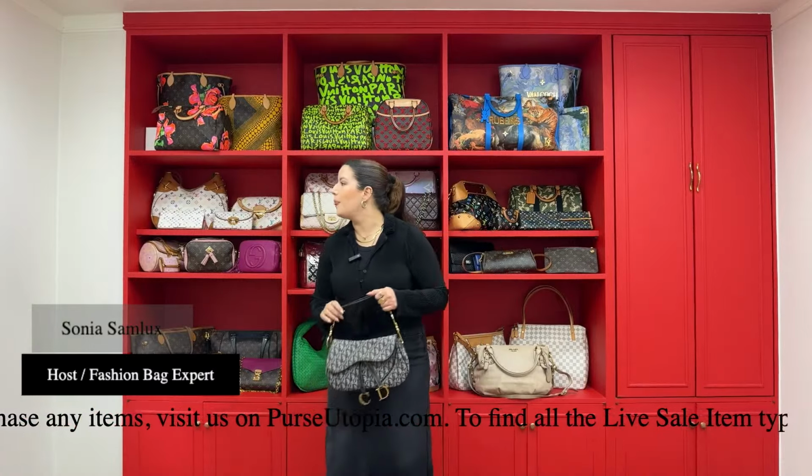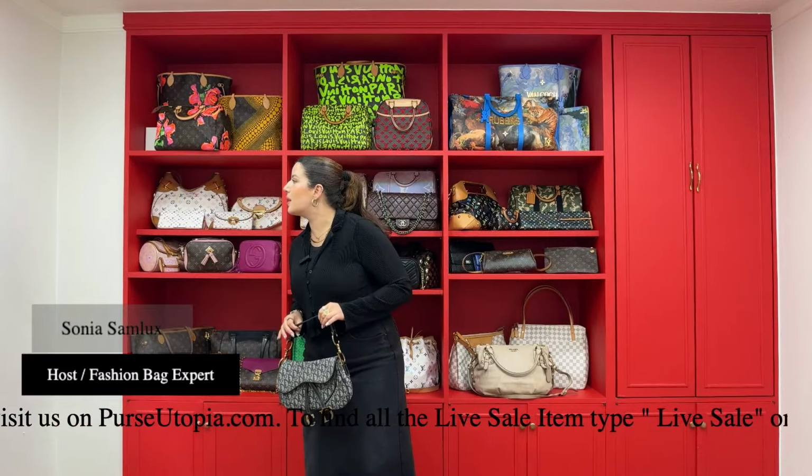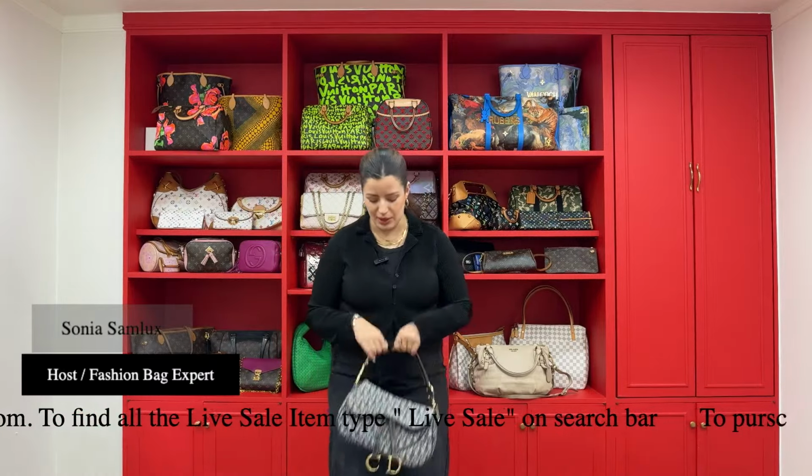So yeah, for this Christian Dior double saddle, the price is 1999, which is again crazy for a vintage saddle.